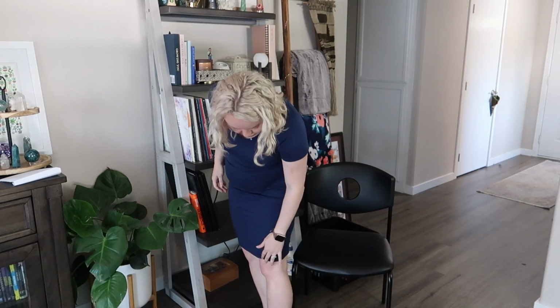The dress itself is pretty comfortable. There's a lot of room. There's quite a bit of room to stretch. You can see that it goes to right above my knee, which is good. Again though, I'm not a big fan of the blue. So let me try on the gray one real fast.